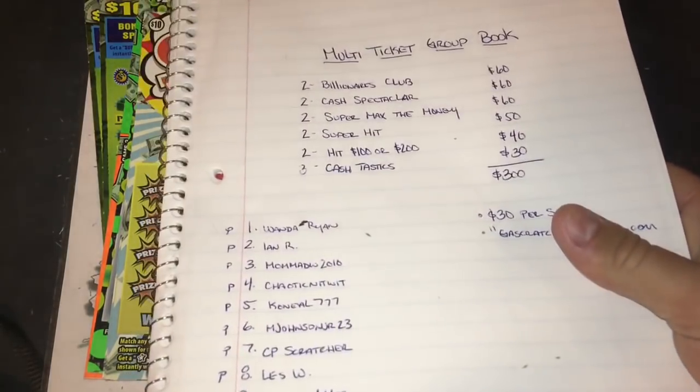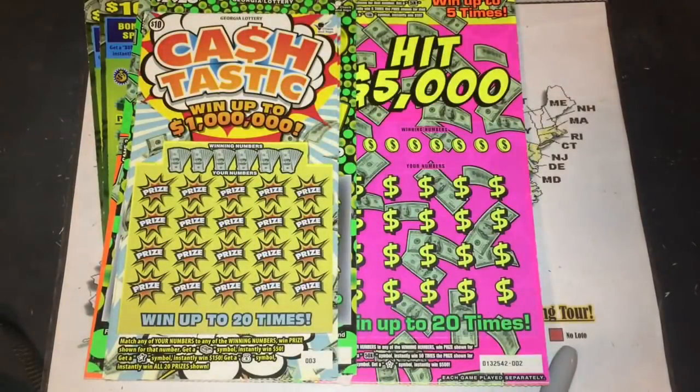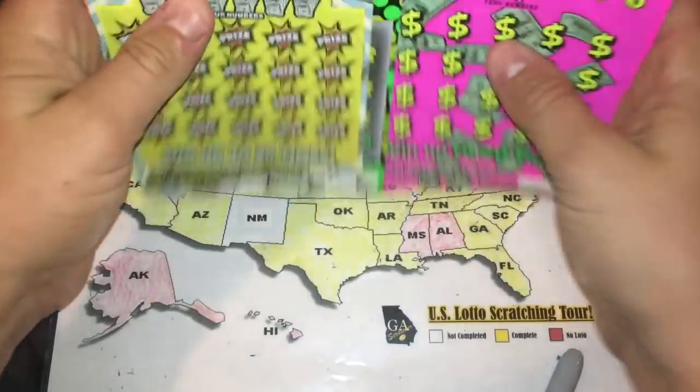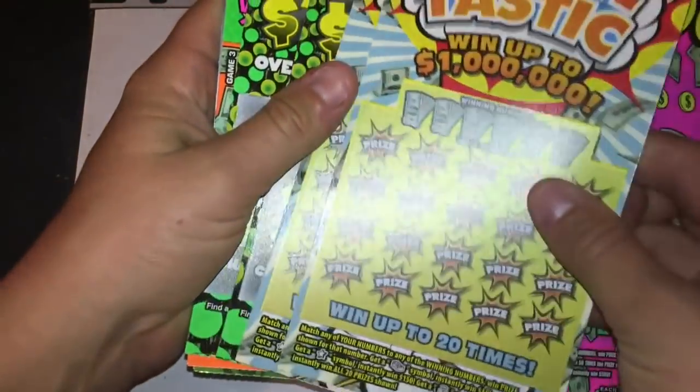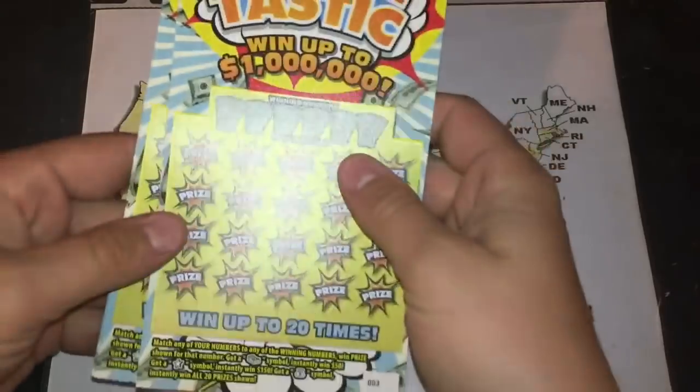Here's our book. Here's the tickets we're going to be doing. I'm going to be completely honest, I'm really nervous about doing this. It's either going to be a big success or a big flop. So apologize in advance. We'll just start lowest denomination and work our way up.